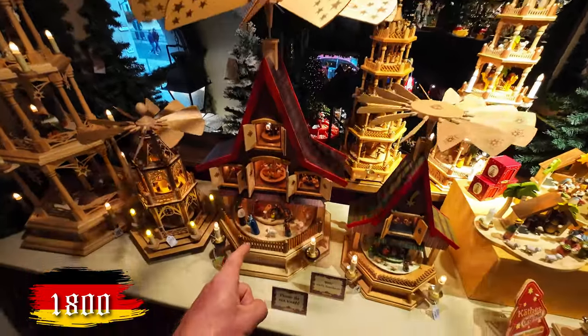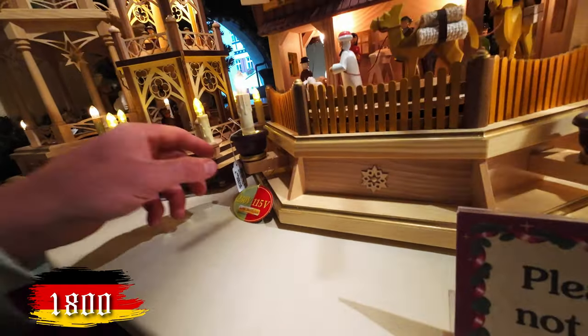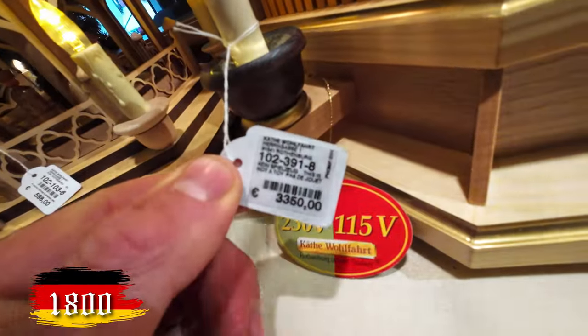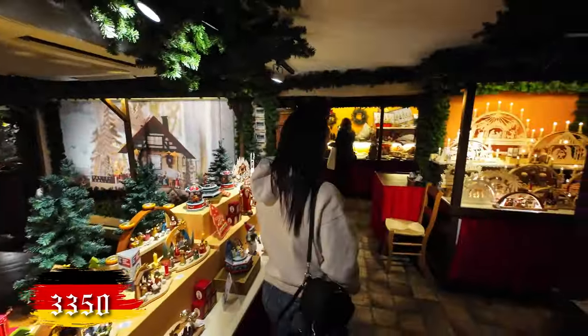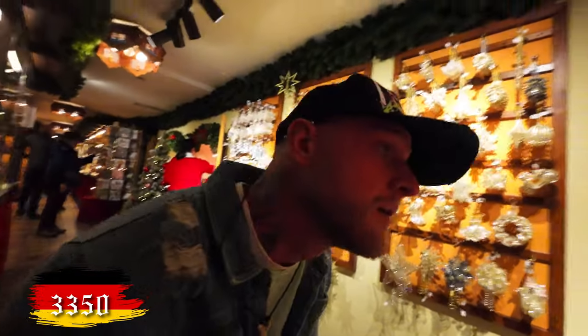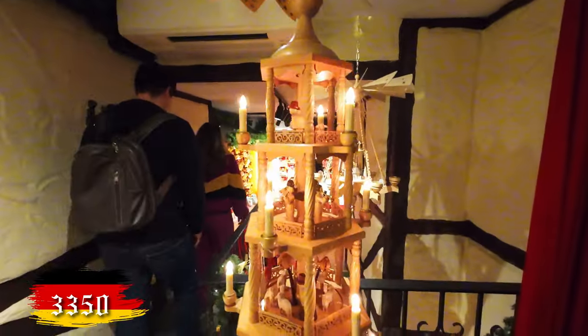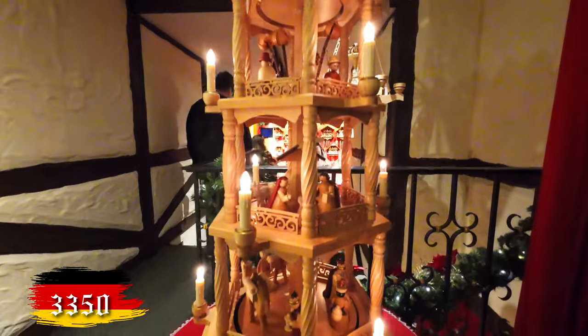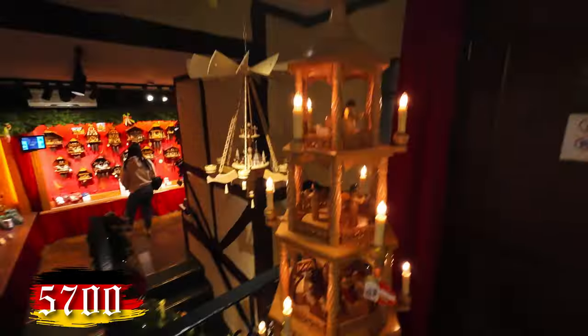This is cool. I like this. It feels like that shop that the elf works in when he's in the elf movie. Santa's workshop, you mean? Yes. I think I found the most expensive thing in here. €5,700. It's actually impressive. Pretty cool. These little things going on in here.